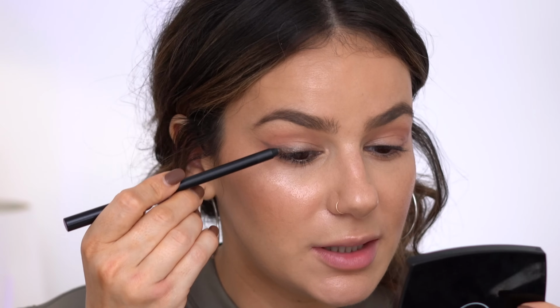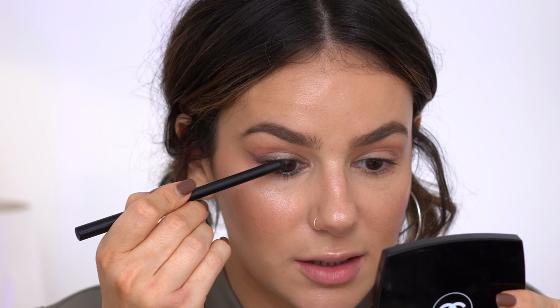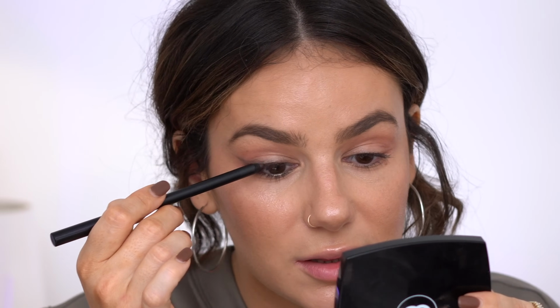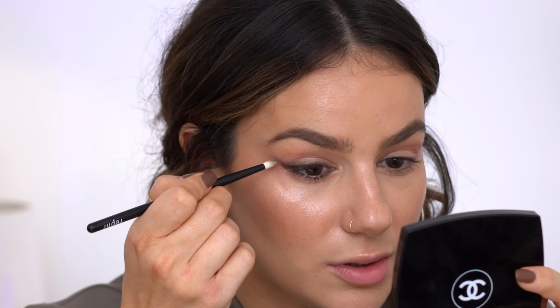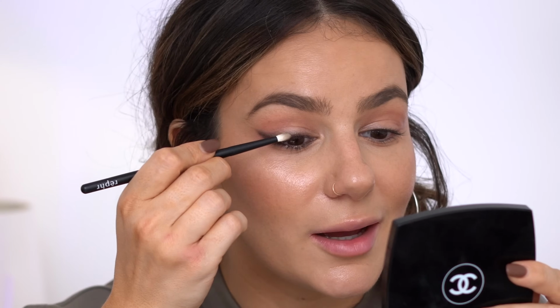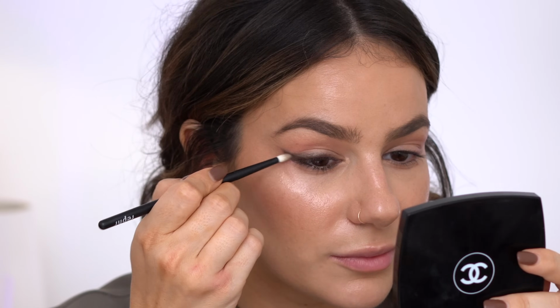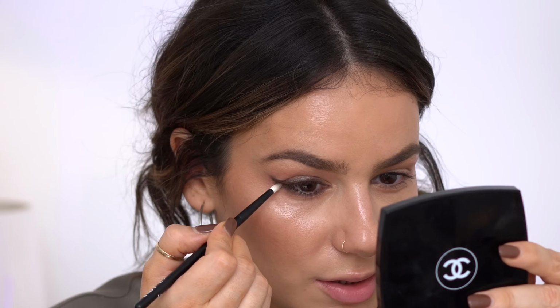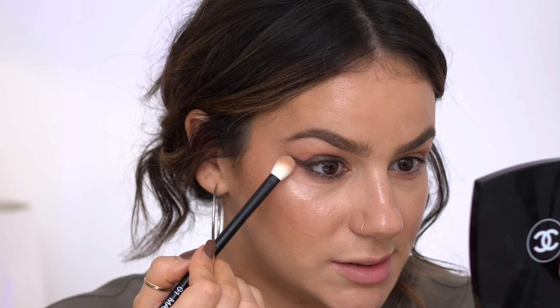Next one, I'm gonna take the deeper brown, which is called Ground Coffee. And I'm gonna intensify that lash line and kind of haphazardly put it on the lid or on the lash line and blend it out into that Renaissance Gold. Ooh, yeah. I kind of want to have a smoky line. I'm going to take it under here as well. And with the brush 01, this is the one we used in the crease, I'm just going to blend this out. Take some off.